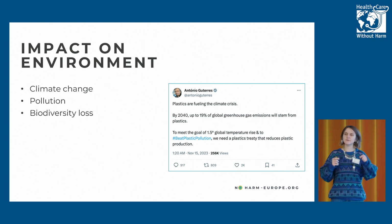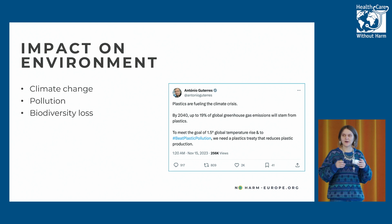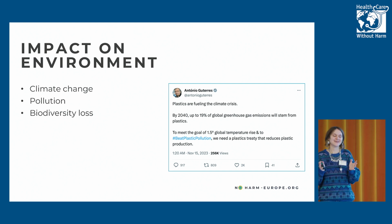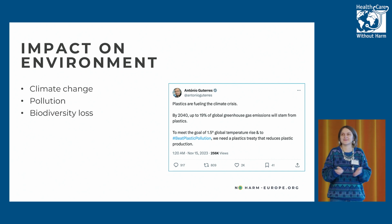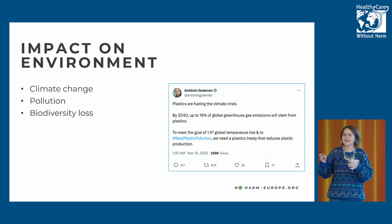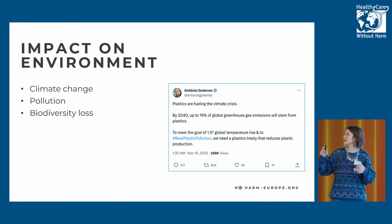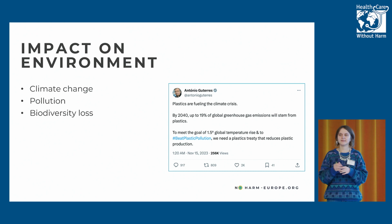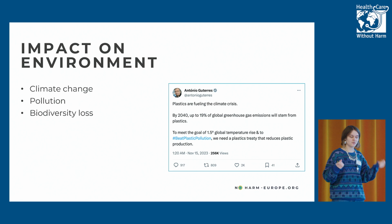So I think we were mostly aware of the waste impact of plastic. We often see the beautiful, pristine beaches full of plastic, or animals that are entangled in it. So this is the most visible part. But actually, plastic impacts the environment across the triple planetary crisis, which is climate change, pollution, and biodiversity loss.